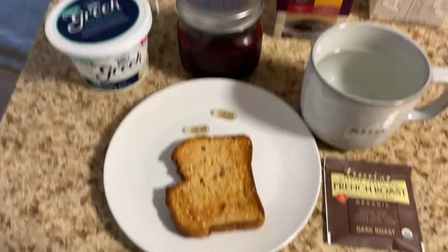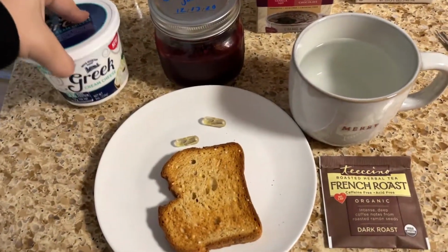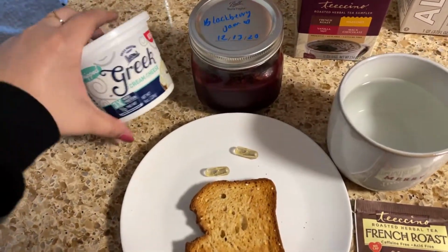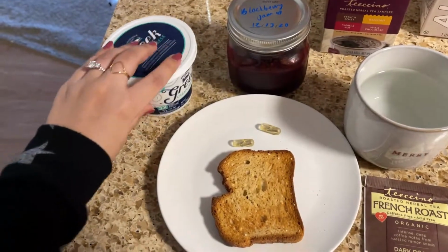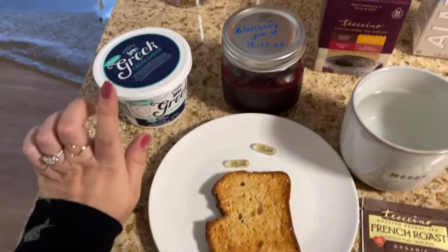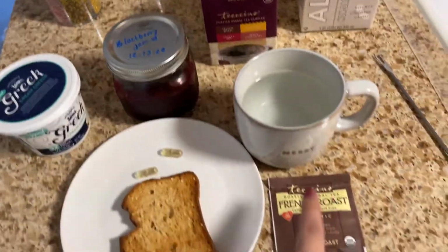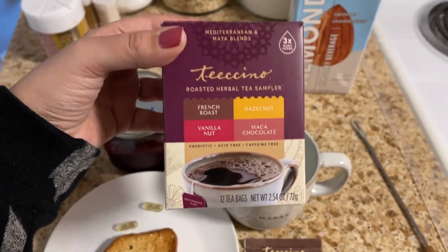All right, so this is what I'm gonna have for breakfast. I'm gonna put some Greek cream cheese, and I think I showed you guys this already, from the Green Mountains. This is my favorite cream cheese. It's a little hard to find, but if you find it, it's really yummy. My sister's blackberry jam. I bought this from the Ticino brand that I've told you guys about before.